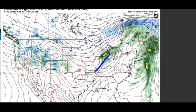Then we're left with this trough through the Central Plains. And then you can see the baroclinic boundary right there through Northern California and Nevada. This is around Wednesday next week. So that'll be the next potential area of development.